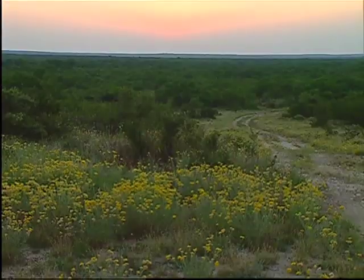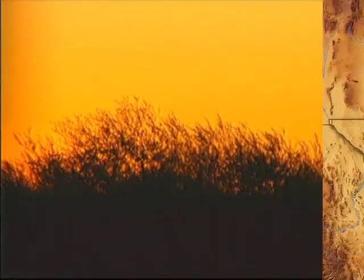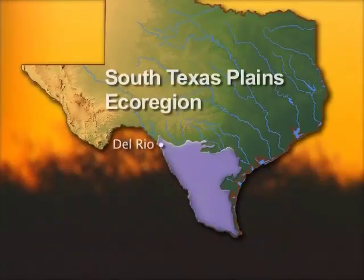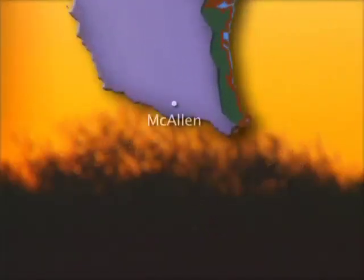The South Texas Plains covers much of what is known as the Rio Grande Valley. Beginning just south of San Antonio, this ecoregion stretches from Del Rio near the Texas-Mexico border to the city of Rockport along the Gulf Coast. The southern part of the region encompasses several major urban centers with cities like McAllen, Harlingen, and Brownsville.